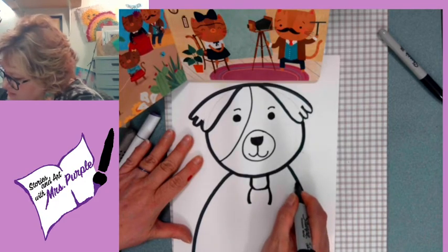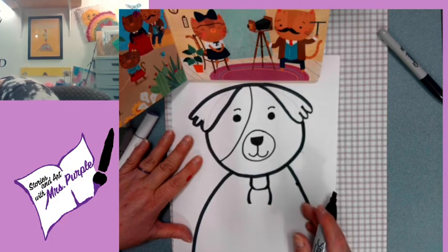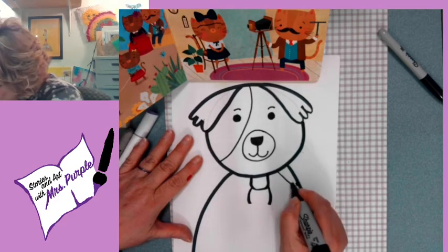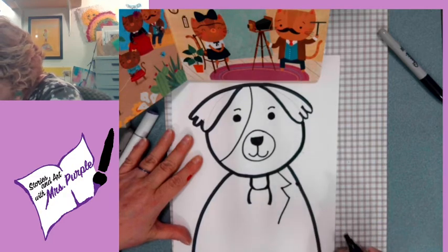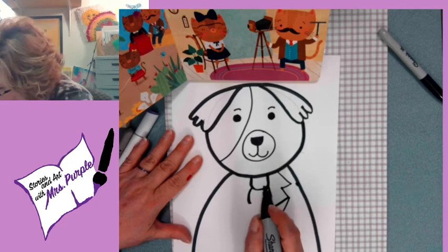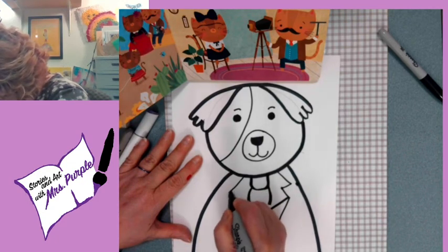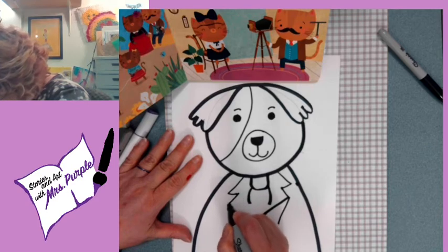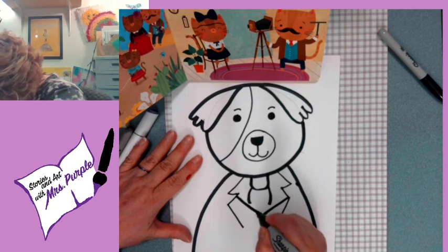And I'm going to give him a vest. Let's see. I want to draw. Let's see. Can't see the picture very well. So he's got like a little, like this. And then he's got a vest that he's wearing underneath. So I'm going to do, let me see. I'm looking at this picture here. Kind of copying it there. And then his vest goes down like this.